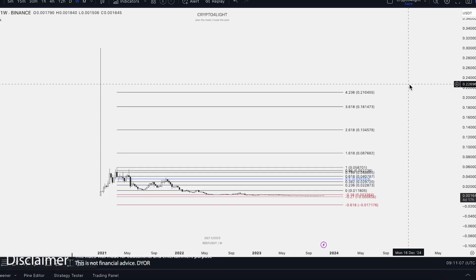Today, we'd like to talk about Reef targets for the bull run with my custom indicator set. Let's dive in.